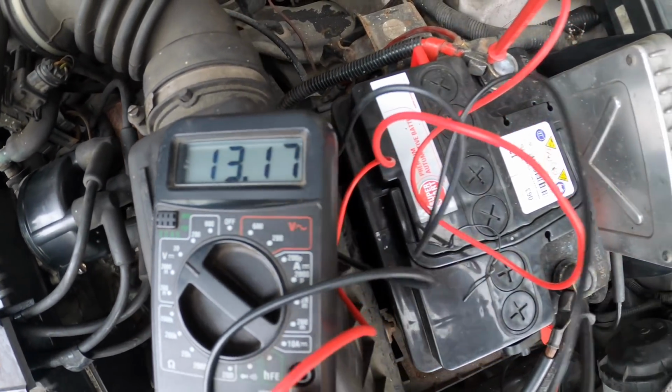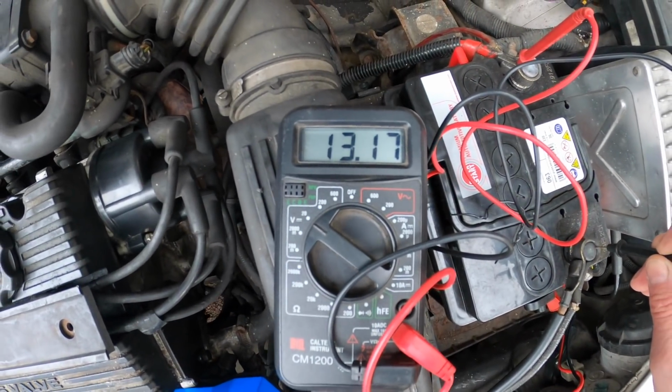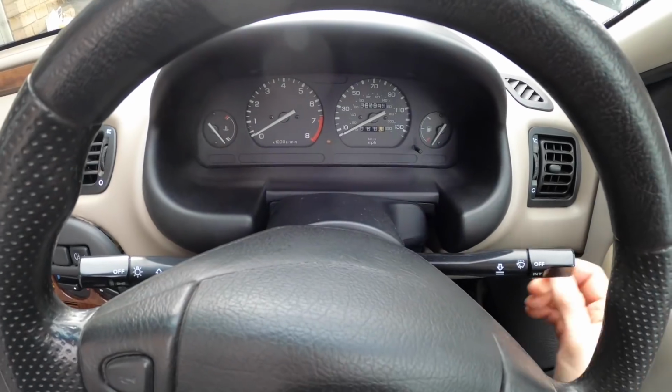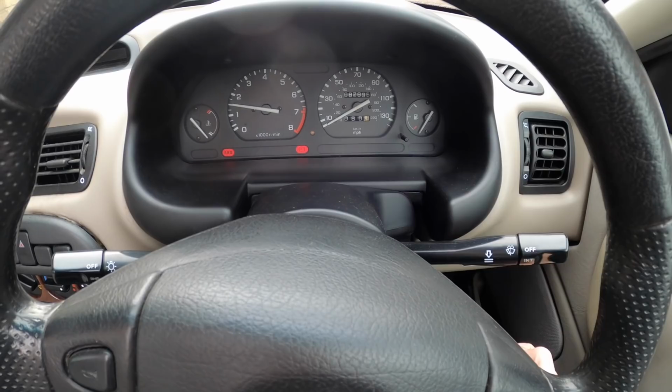Yeah, 13.1, oh, it's fallen off. 13.17, that's a solid charge there. So if we fire this thing over in a second, it should be fine. Right, so will that fully charged battery after a week in the cold fire the car up? Yeah, of course it will.